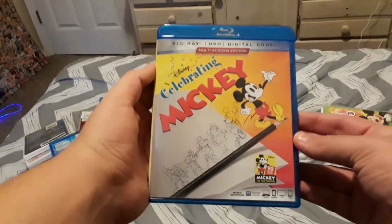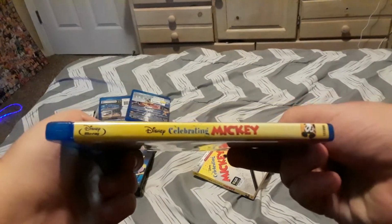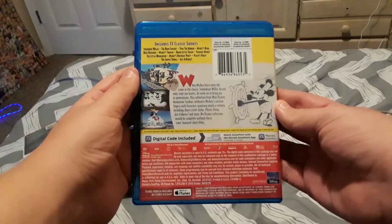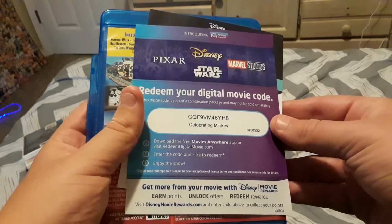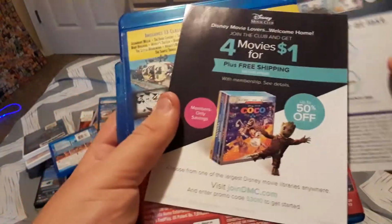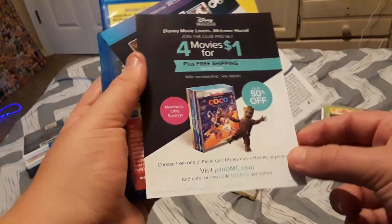Here is the actual Blu-ray case. The artwork is pretty much the same as on the slipcover and is pretty nice looking. And here's what we got inside. A digital copy code, which of course comes with Disney Movie Rewards, and an advertisement for the Disney Movie Club.